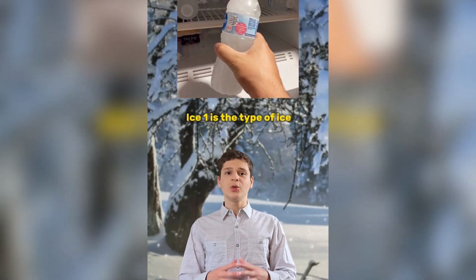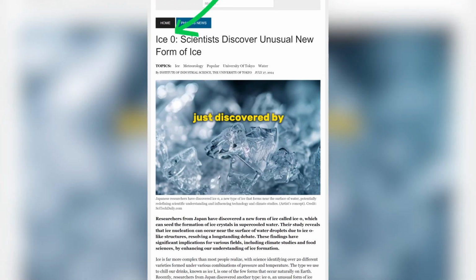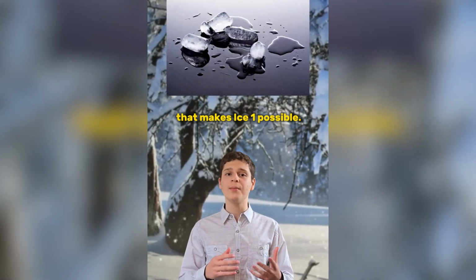What is Ice Zero? Ice 1 is the type of ice we use to chill our drinks, but Ice Zero is actually a new form of ice just discovered by scientists from Japan. It apparently is the key form of ice that makes Ice 1 possible.